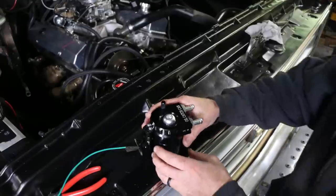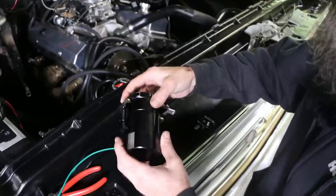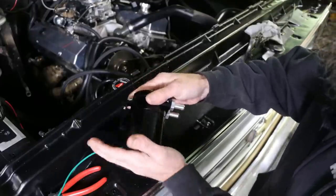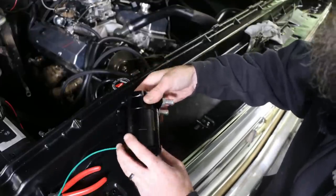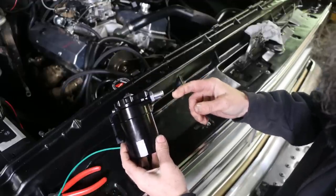So here is a quick look at her oil catch can. This is a relatively cheap model, came off Amazon, actually. A viewer picked it up for me, and I appreciate that. I should have already plumbed it in, but I haven't. So let's give you a quick rundown at least how I believe this works.